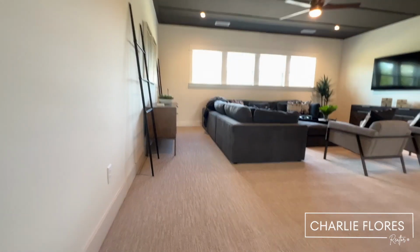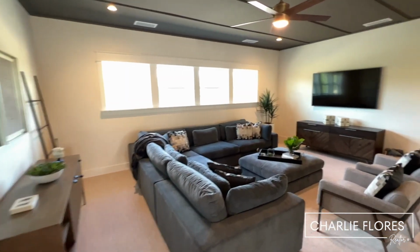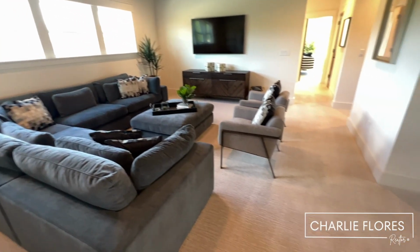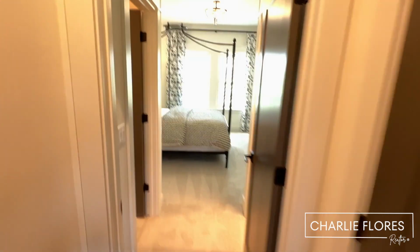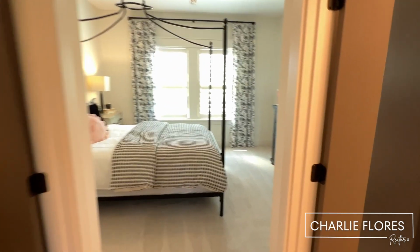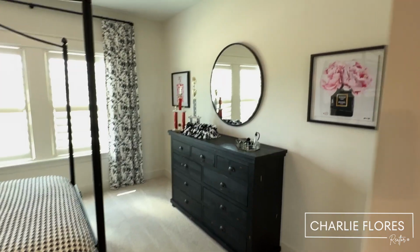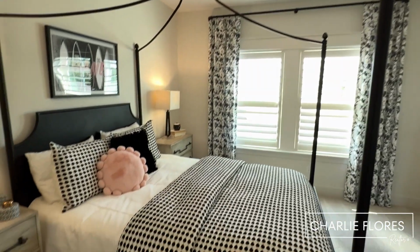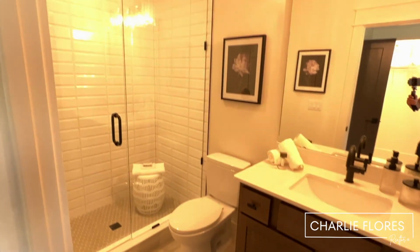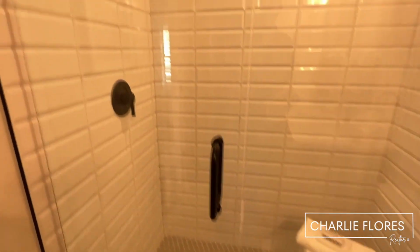All right, so this is the upstairs. This is a nice bonus room or loft area. Very nicely laid out. All right, and over here we have bedroom 3. Here we have the walk-in closet. Then we have the bedroom. And then this one is an ensuite as well. We have your bathroom. It's a full bath. This one has the shower option.